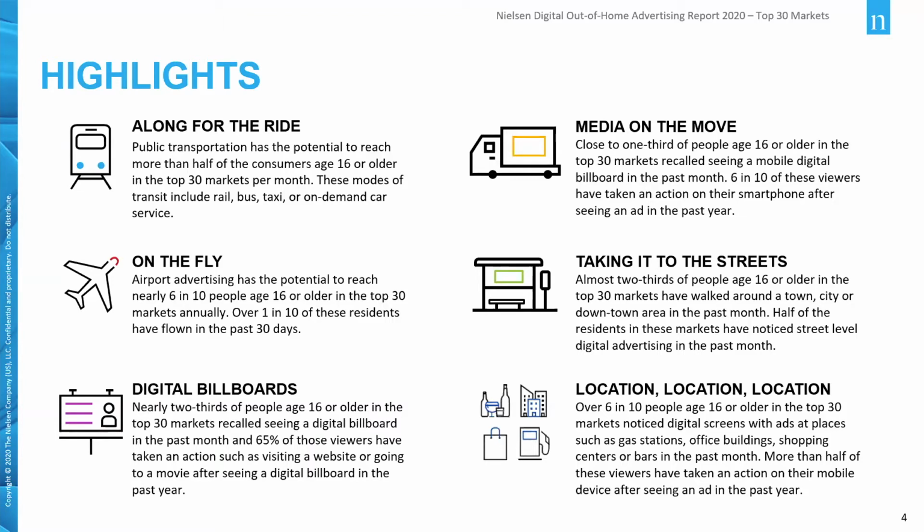And finally, we have the location-based networks. So those are the ones that are attached to a gas station or in office buildings or in shopping centers or inside bars. And we found that 60% of the people that we talked to in the top 30 markets had seen digital screens at one of the locations that we had mentioned in the past month. And more than half of these viewers had taken some action on their mobile device after seeing an ad that is on digital screens at a particular venue type.